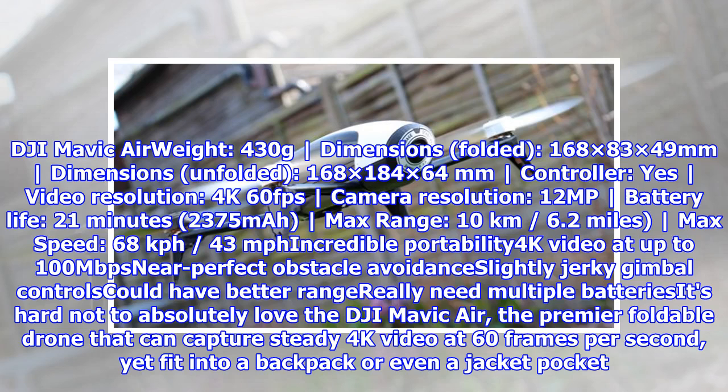Number 1. DJI Mavic Air. Weight, 430 grams. Dimensions, folded, 168 x 83 x 49 mm. Dimensions, unfolded, 168 x 184 x 64 mm. Controller, yes. Video resolution, 4K 60 fps. Camera resolution, 12 MP. Battery life, 21 minutes, 2375 mAh. Max range, 10 km, 6.2 miles. Max speed, 68 km per hour, 43 mph.